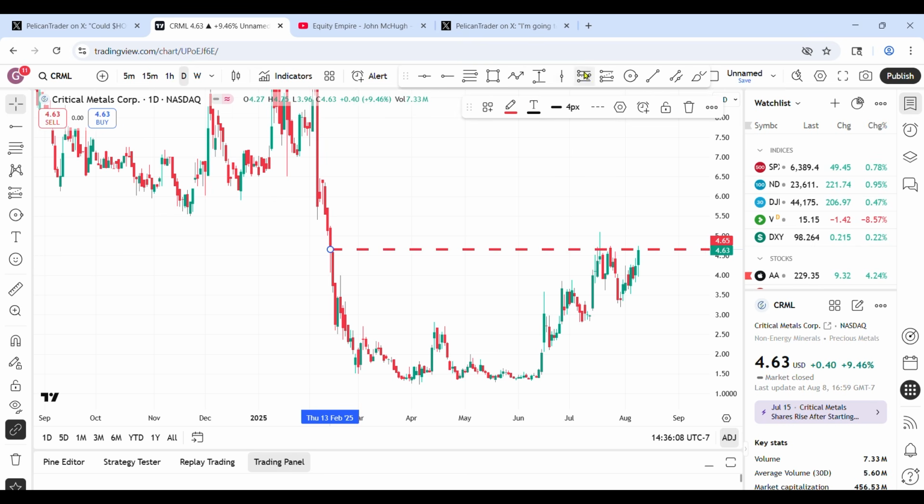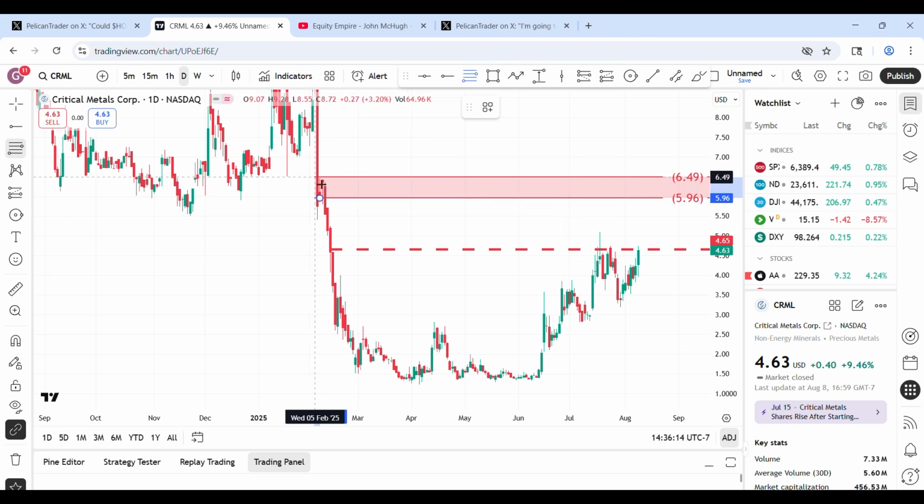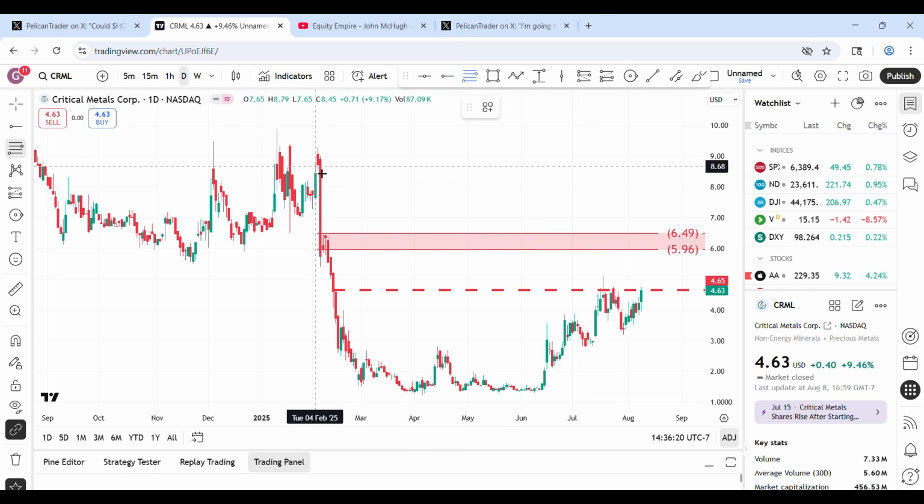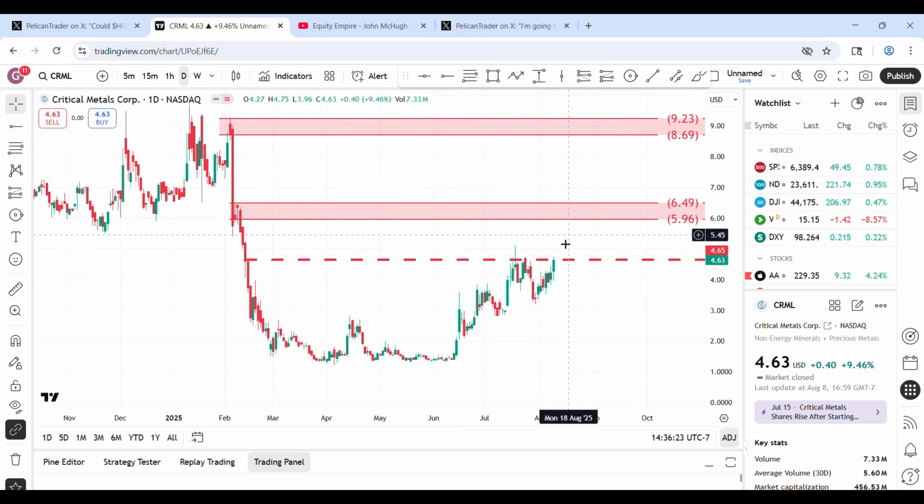If we can break above there, I'm just going to draw the resistance levels first. There is resistance right up here at 6 to 650, and there's more resistance all the way up here in the 9 range. Okay, so there's the 2 resistance levels to be aware of. If we can break above this high here, it could be a quick move to 6.